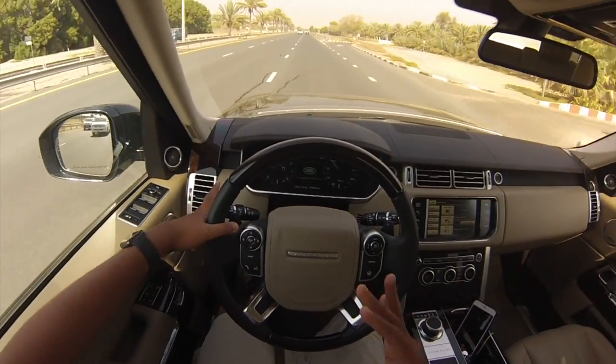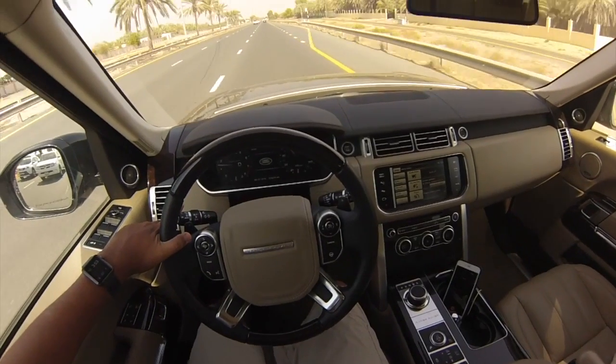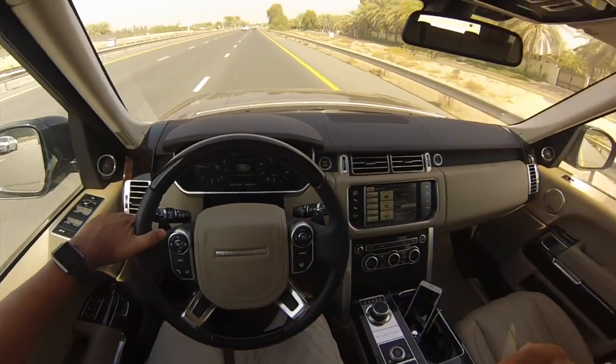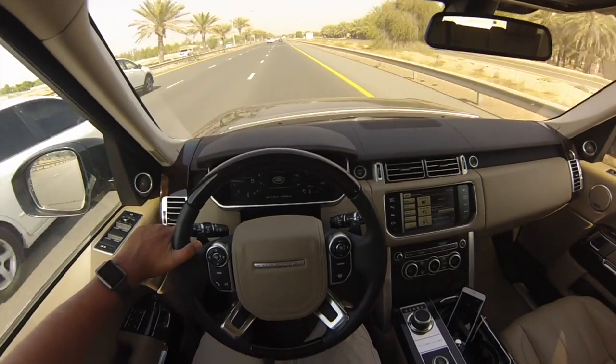And with this car, I fully admit, I thought Land Rover got it wrong. I thought they changed the shape. They've made it ugly now. They've made it modern, whatever that means. But you know what? After driving around with it, damn if they haven't got it right. The Range Rover is still very much a Range Rover.